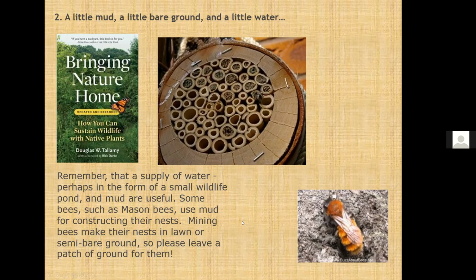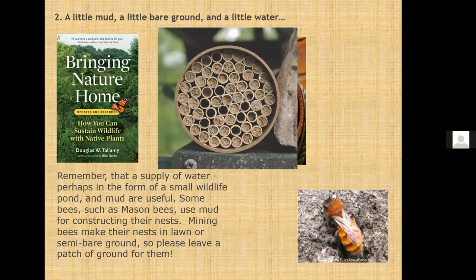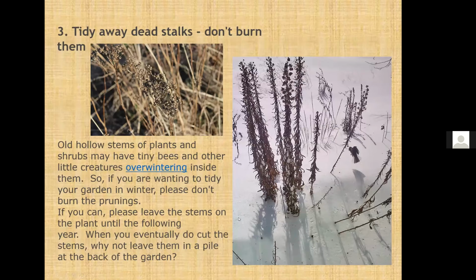Don't use these. These are bamboo. Don't use those. This is a good one because these things will break open. And again, go to crown bees. When you get dead stalks, when your flowers are done, if you have to cut them down, cut them as close to the ground as you can and stack them somewhere. Don't burn them because there are a lot of native pollinators that use the hollow stems to overwinter inside. It's neat to leave them up and just watch the snow sitter.